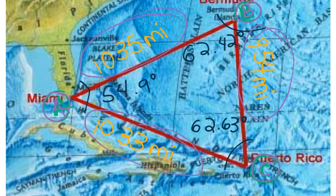Well, you know what I mean, right? Yeah, I said the number wrong, but you know what I mean. And anyways, angle A would be 54.9, angle B would be 62.42, and angle C would be 62.63.